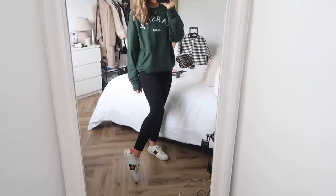And then I'm wearing my Gucci trainers, and for jewelry I have my Fendi hoop earrings, a little diamond necklace that Ryan got me for my birthday, and then my Raimi, I think this is the Erin necklace, or is it the bracelet that's the Erin bracelet? I can't remember, but I have the matching bracelet on somewhere as well. But yeah, love this necklace, and the two pair really nicely together.